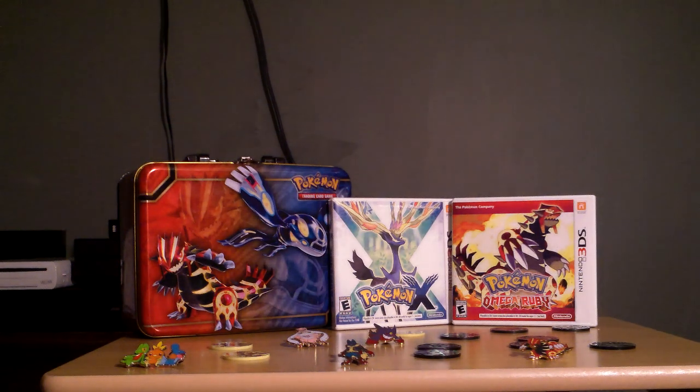Reason for that, one, me personally, kind of a personal thing. I love the legendary dogs. I think they're some of the coolest legendaries ever, and the artwork that they were put on in their holographic forms in this set are just awesome. I love the way they look.